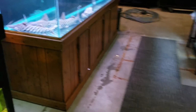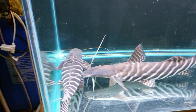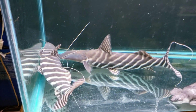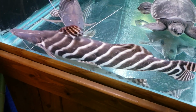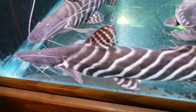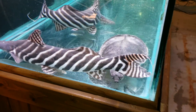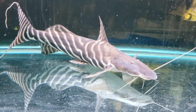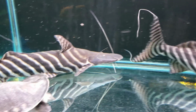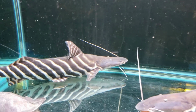Now, one thing I want to show you guys before you leave is, for one, we added the second Tigrinus to this tank. This guy is just pure. Just look at his coloring. He's so bright, vibrant white, as opposed to this one. He still looks great, but I don't think his coloring is as great as this guy. They're about 1.5 inches apart.